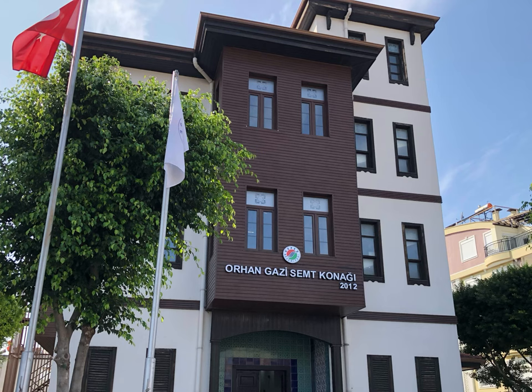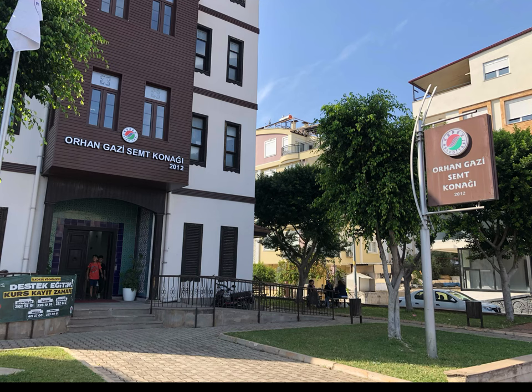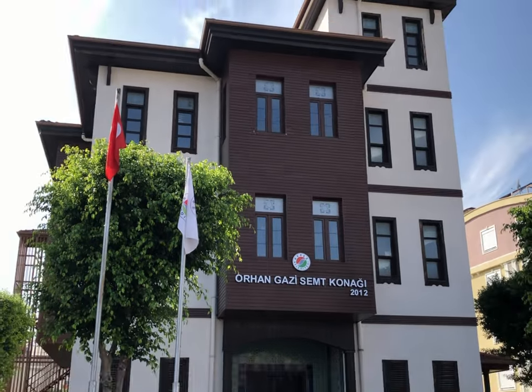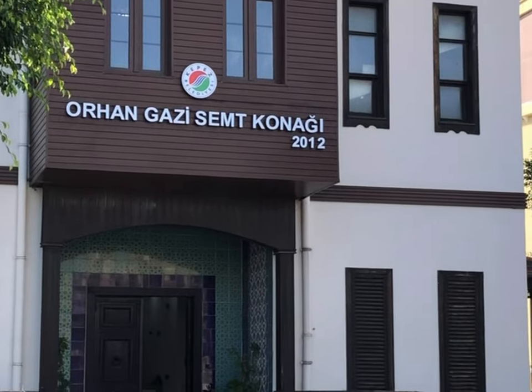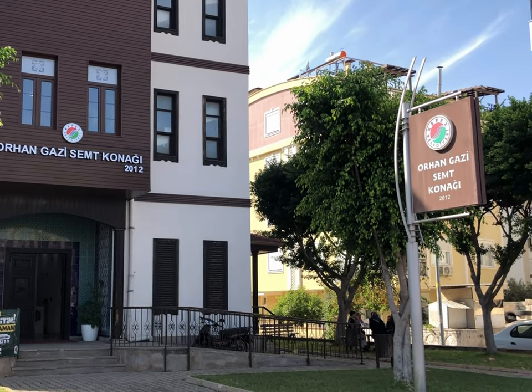Orhan Gazi District Mansion was built in Ottoman architecture style by taking inspiration from the historical houses in Antalya's Kaleiçi. The mansion provides vocational and art courses in addition to internet service and a library. It has a hall for 100 people, seminar rooms and a cafeteria.